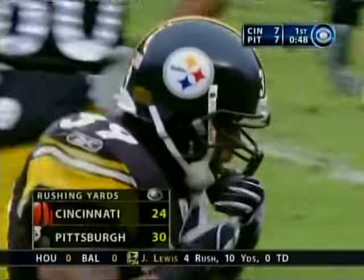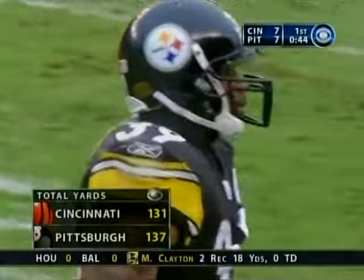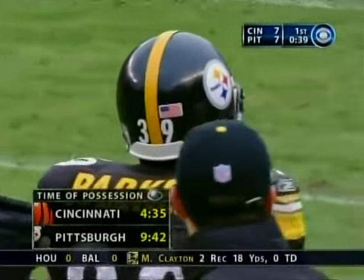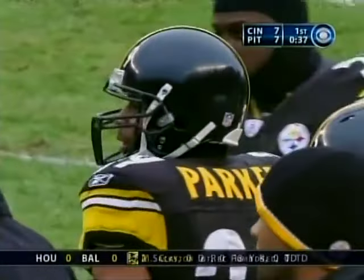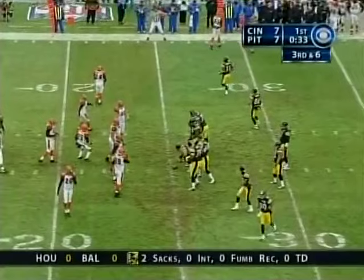Well, and he showed right there he's not very willing to go down with the first hit. About 6 or 7 Cincinnati Bengals had a shot at Willie Parker, and he kept grinding away. Didn't get much in the way of yards, but he kept fighting. 4 yards on the play. It'll be 3rd and 6.